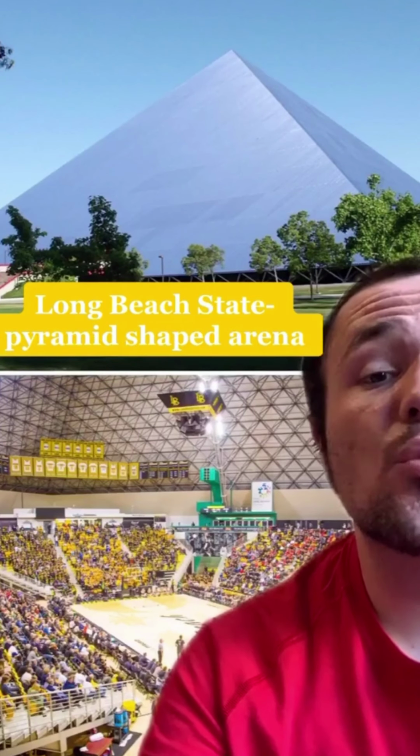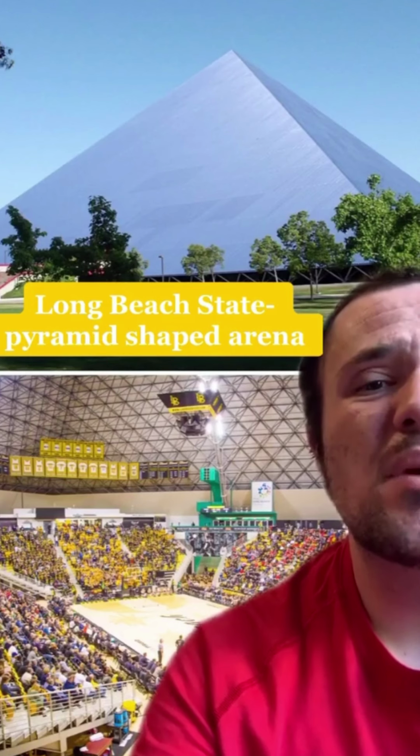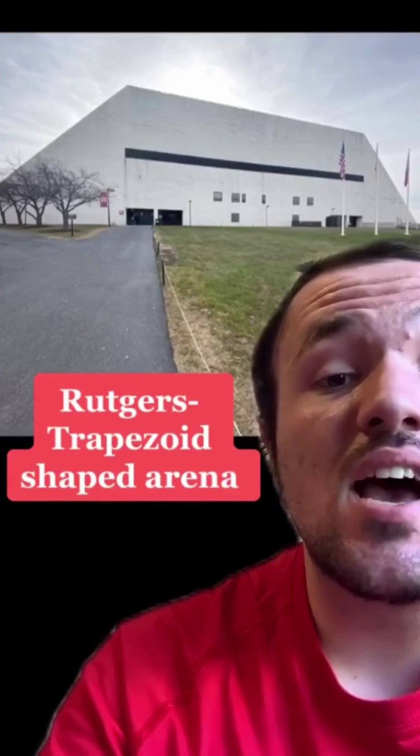Long Beach State's arena is literally a pyramid. It looks sick from the outside, but it looks like it would be even more unique on the inside. You just look up and see the pyramid shape. That'd be really cool. Another arena with a unique design is Rutgers.